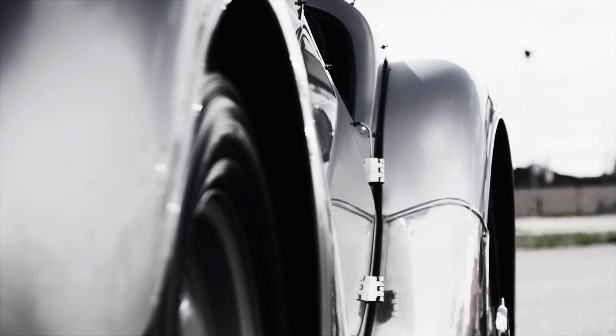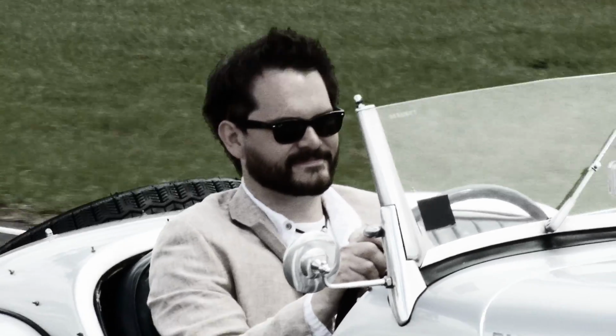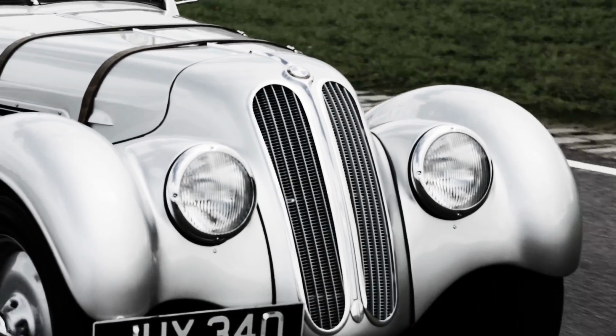BMW struggled to get back into car manufacturing after the war. They hadn't built a car in a decade, they had lost 3 factories to the Soviet occupation of Eastern Germany and another to aerial bombing.